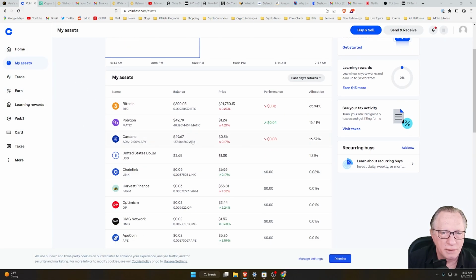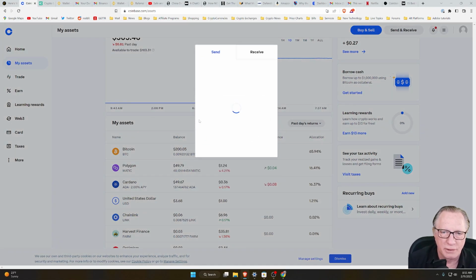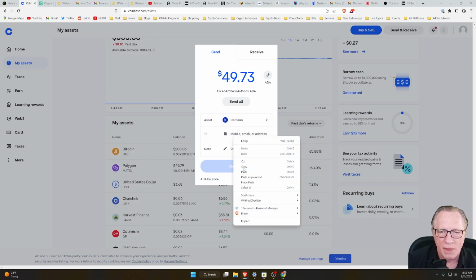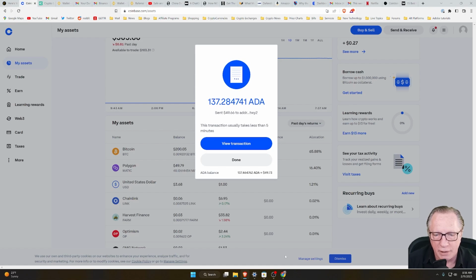There's our Cardano. We've got a little bit in there. We'll do a send, and we'll choose Cardano. There's only one Cardano network, so we don't need to worry about choosing our network. I'll go ahead and send all that I have in there, paste in the Cardano address of my Eternl wallet. We'll click continue here. All right, off it goes.